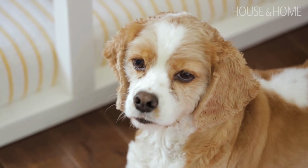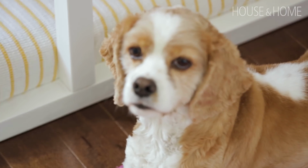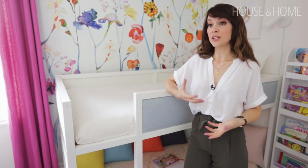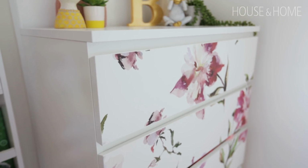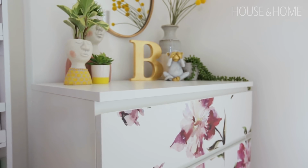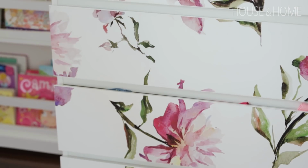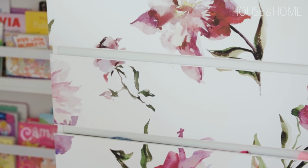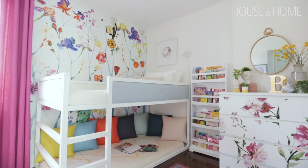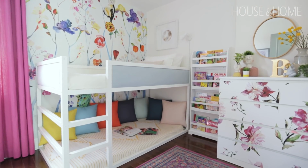The idea behind a lot of the permanent elements in her room was that they could transition in time with her, or they were of an affordable nature. I wanted to continue that feel of beautiful watercolors, and I did need to include a little bit more pink for her. So I had these custom vinyl stickers adhered, and they're commercial grade, so they'll handle all of her touching and her fingers and can easily be wiped clean. And it just uplifted this normal white dresser into kind of a beautiful piece of art.